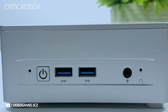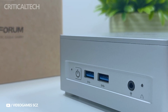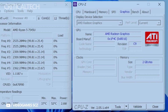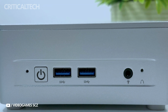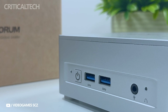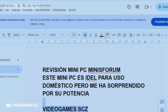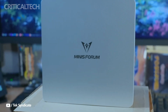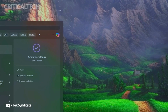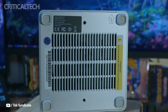At the heart of this mini PC is AMD's Ryzen 5 7745U processor, a 6-core, 12-thread chip with a peak clock speed of 4.9 GHz and 16 megabytes of L3 cache. It also includes integrated Radeon graphics with 4 compute units running at 2.8 GHz, offering enough horsepower for everyday tasks, media consumption, and light productivity or creative workloads. The CPU is paired with 16 gigabytes of onboard LPDDR5 RAM running at a high frequency of 6,400 megatransfers per second, which ensures smooth multitasking and faster memory bandwidth.